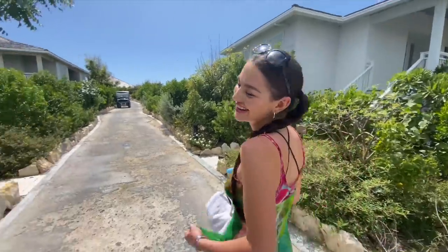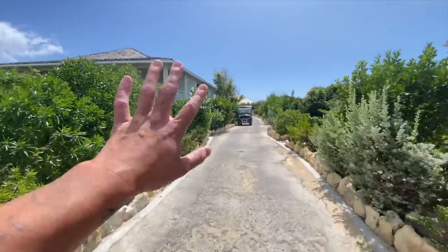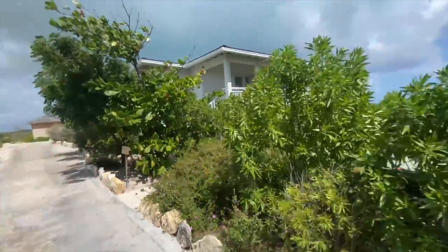Look how beautiful this is, guys. Sailrock. Little path to everyone's room or villa. It's gorgeous over here.